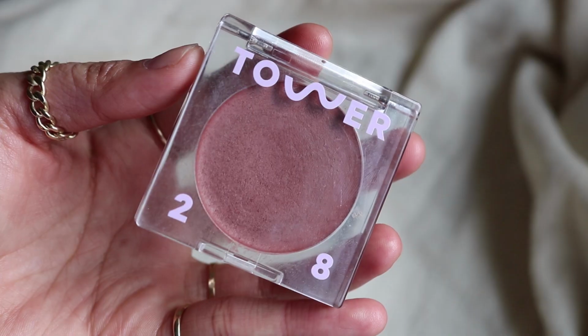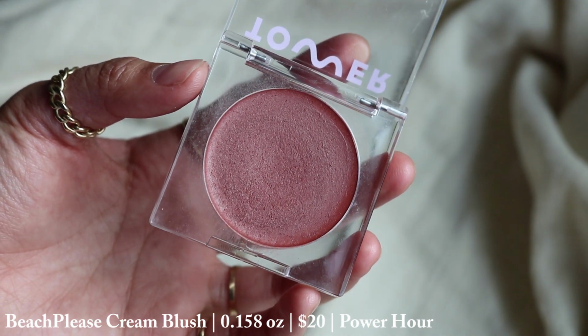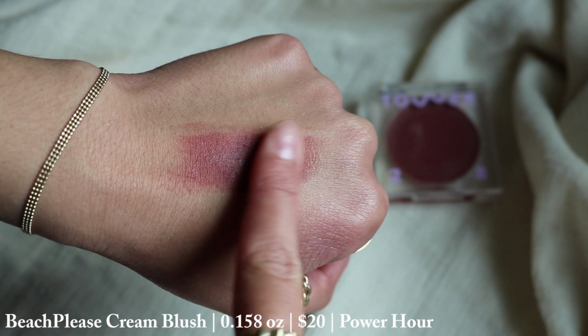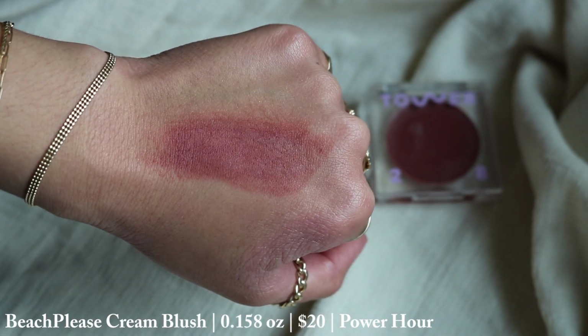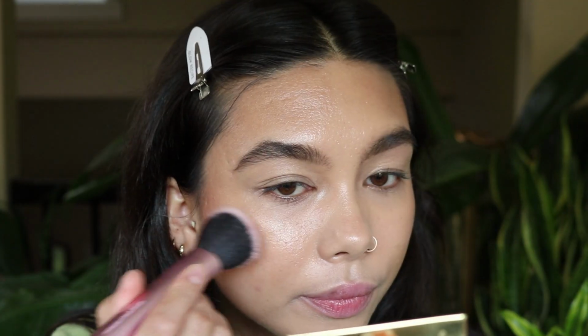And for blush, I'm going to be using the Beach Please Power Hour blush. This is probably my favorite blush shade from their Beach Please line. It's also perfect for the fall time, so I'm excited to put this on my face because I haven't worn this in a bit.